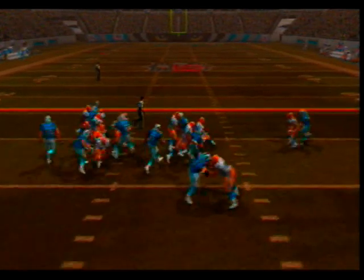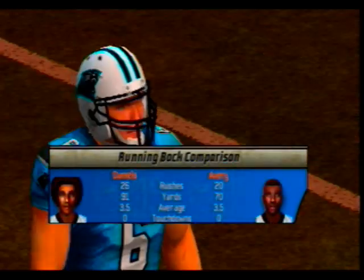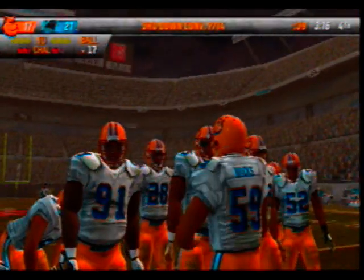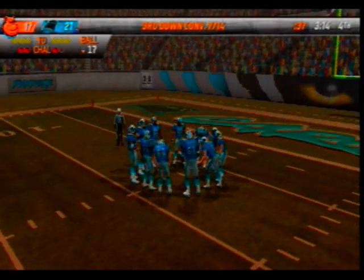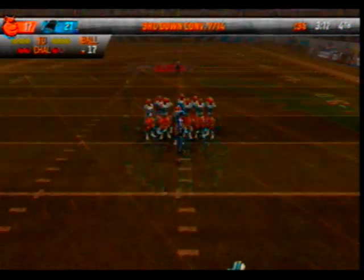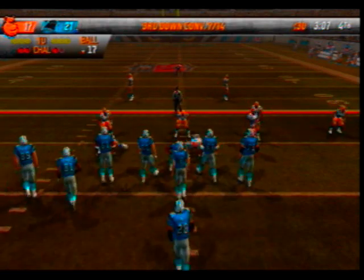Gets the call. Bennett is there for the tackle at the 17. Daniels rumbles forward for a gain of 4. So they dug themselves into a hole here, a long third down situation.